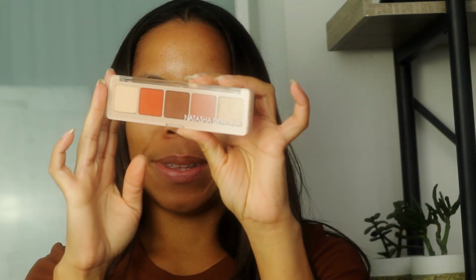So today we're going to be looking at the exclusive Natasha Denona palette for BoxyCharm called the Peak Palette. This is a collection of shadows from her past palettes. She selected some of her favorite shades.